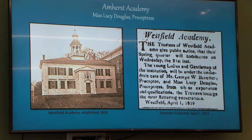And the ad on the right indicates that Miss Lucy Douglas is back teaching at Westfield Academy and may have taught there previously. So by the spring of 1819, Lucy Douglas has returned to her hometown and is teaching in the Westfield Academy. And most likely she had been a student at the Westfield Academy and then was hired to teach at the Amherst Academy.